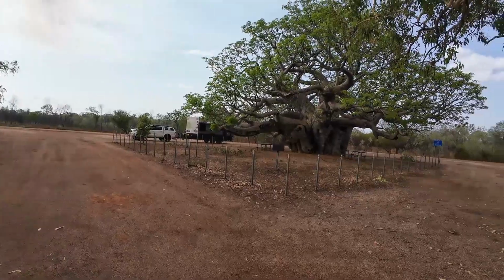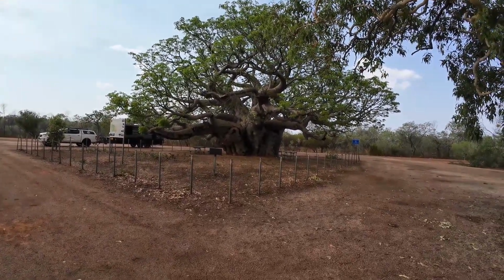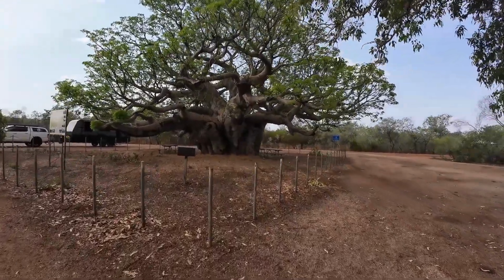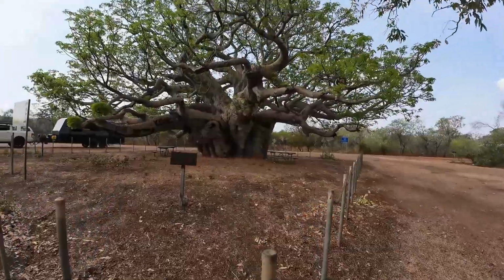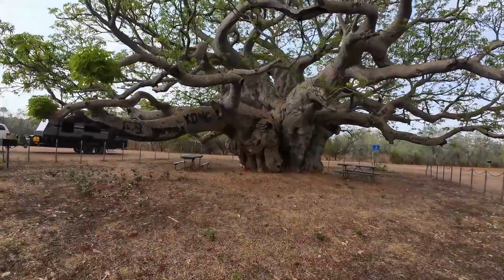Pretty impressive Boab, that's a pretty impressive tree. Look at all the etchings on it. It's a shame. But did you see the big hole in the tree, John? I stuck my head in there. It's full of toilet paper. You're joking. There's a big hole in the tree, and it's full of toilet paper. That is so disgusting. We'll show you the big hole, but I'm not going to stick my camera inside now because it's full of toilet paper. It's quite a big area in there. You can actually put a bed in there and have a sleep.